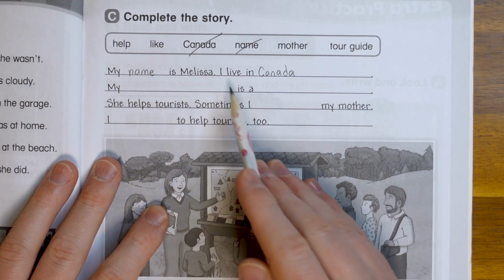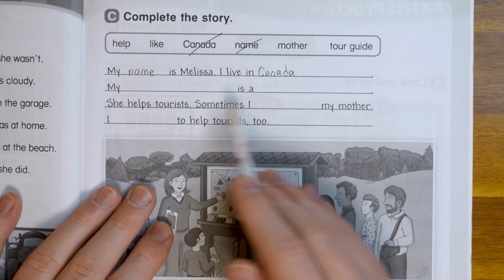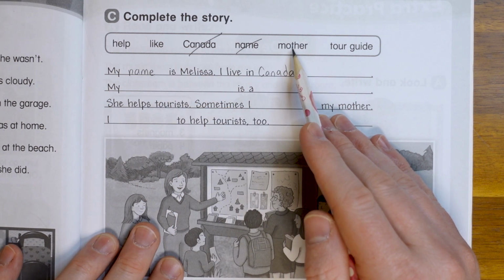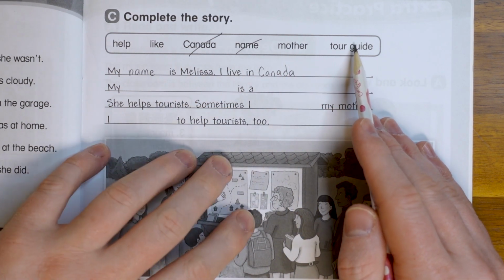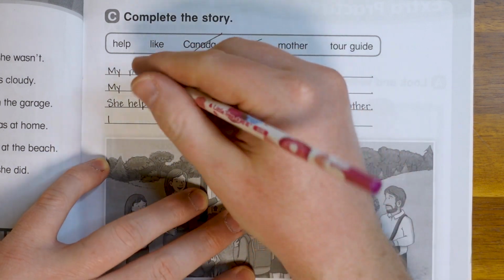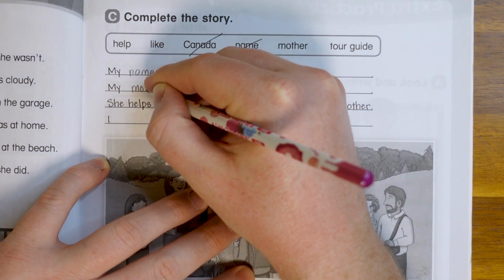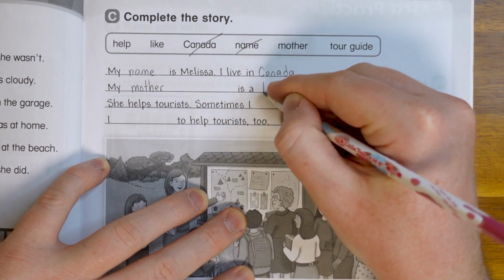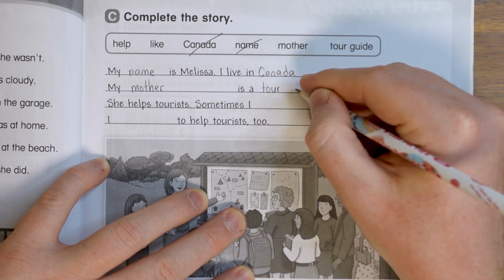My is a, my help is a, my like is a, my mother is a, or my tour guide is a. I think it's my mother is a tour guide. My mother is a tour guide.